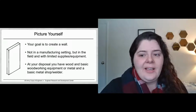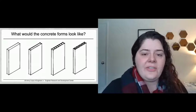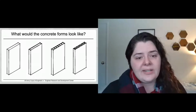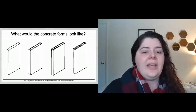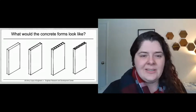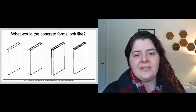But as we get inherently more complex, you have to start to think, okay, that next image is a hollow rectangular wall section. Now, even if you aren't familiar with these methods, you might be able to figure out, okay, I can build a piece of formwork inside that I can remove afterwards. How easy is it to remove a piece of formwork from the inside of an object, though?